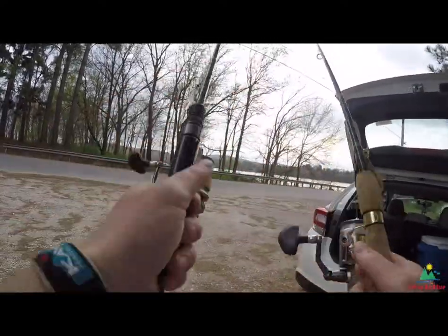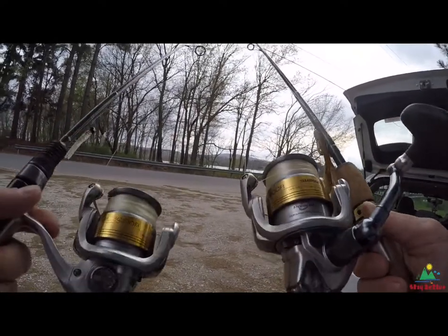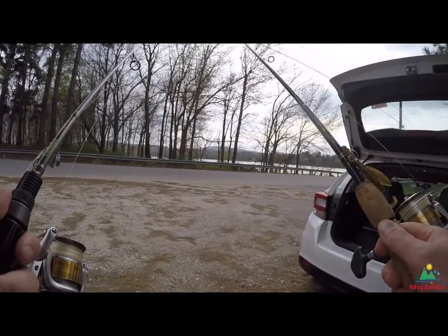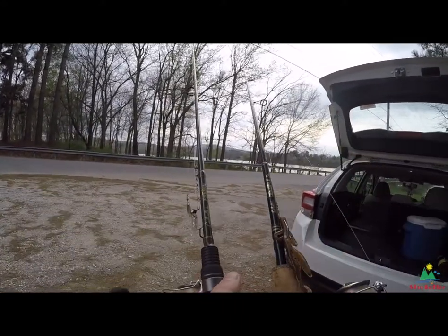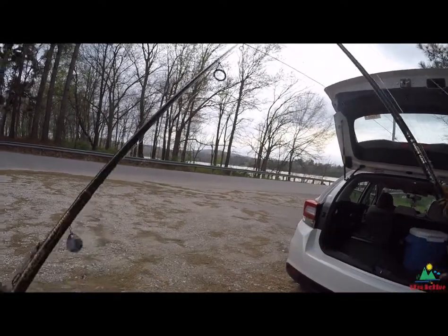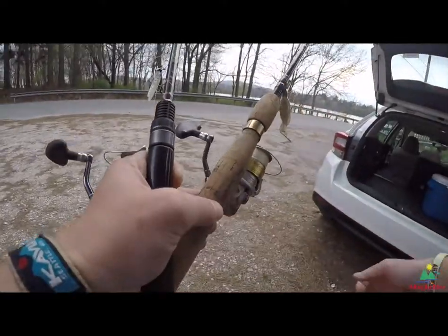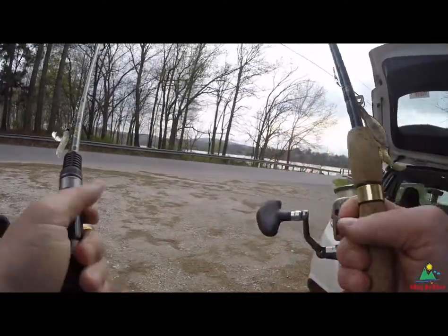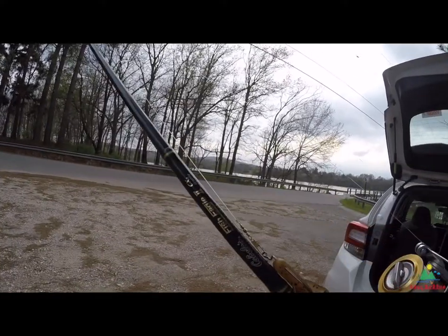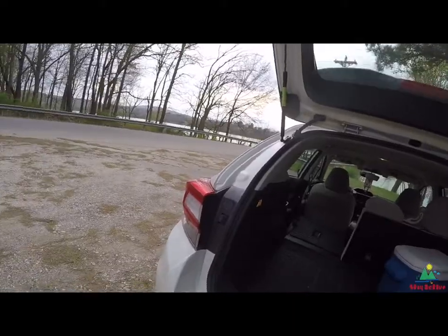Now you may wonder why I've got two fishing rods. They're both Shimano 3000s. They're both Cabela rods, just different types. This is a Fish Edge 2 and this is a Prodigy, but the reason I've got two fishing rods is so I can have one bait on one and another bait on the other. So I don't have to keep changing baits out.